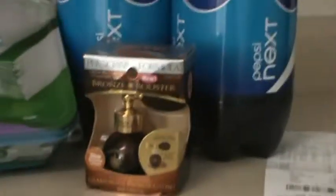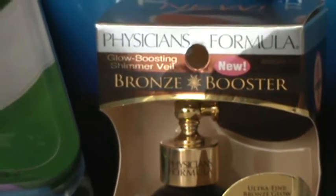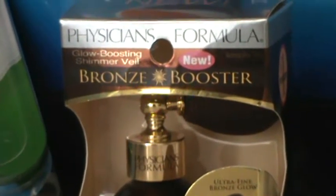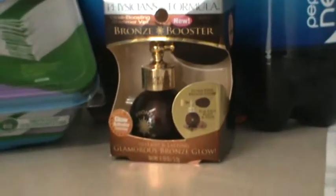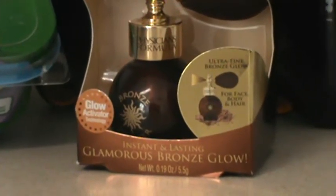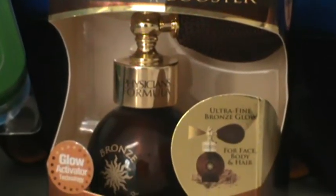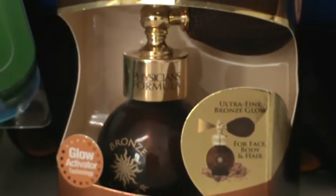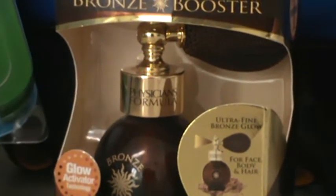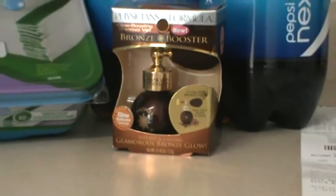And then right here, I got the Bronze Booster Glowing Boosting Shimmer Veil from Physicians Formula. It does Instant and Lasting Glamorous Bronze Glow. I got it because it looks like a cute little perfume bottle, and I don't have this yet in any of my makeup collections. So I think it's really, really cute. The only reason why I did is because I got the $7 extra bucks back.